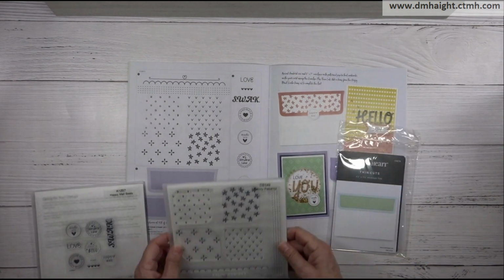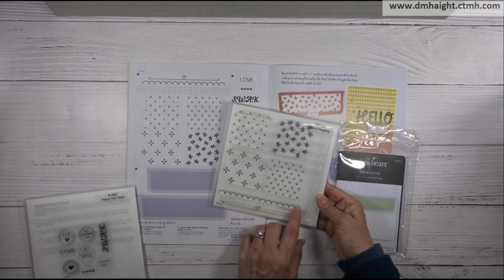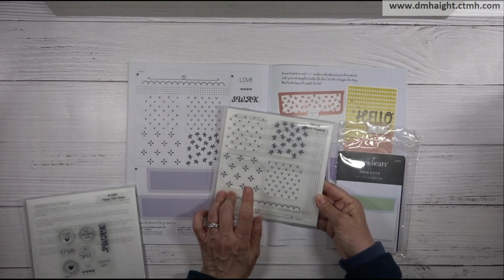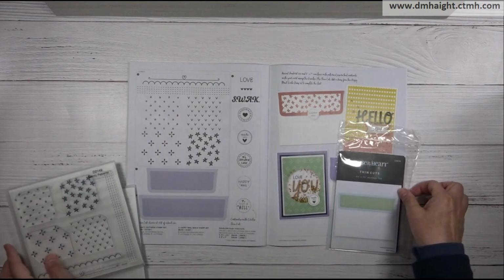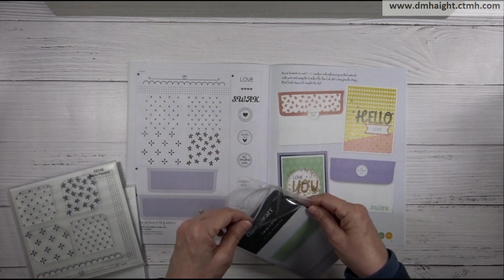Okay, so these are stamps, and it's a stamps only set, but it has all of these different patterns so that you can decorate your backgrounds of cards and also the flaps for your envelopes. So these thin cuts, you can get them in a regular A2 size or the larger.